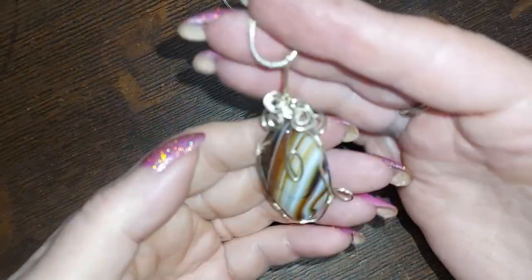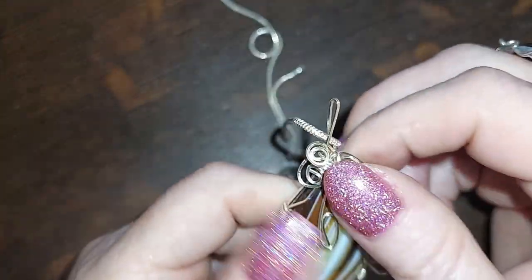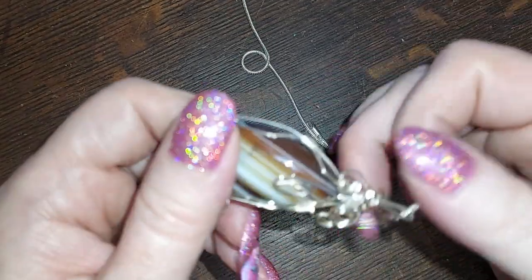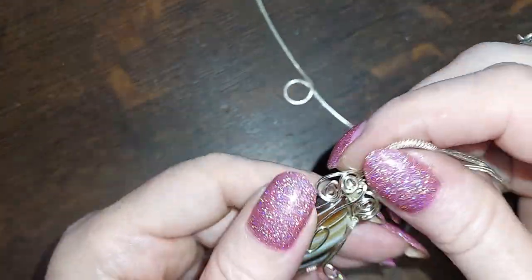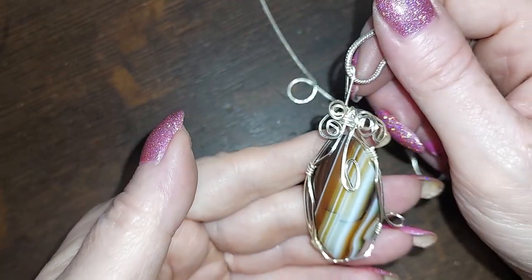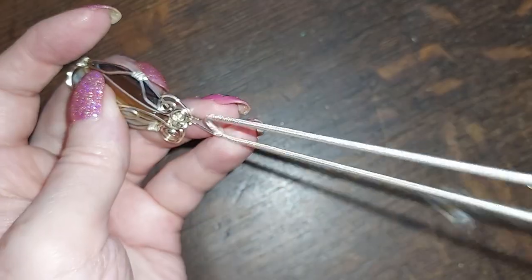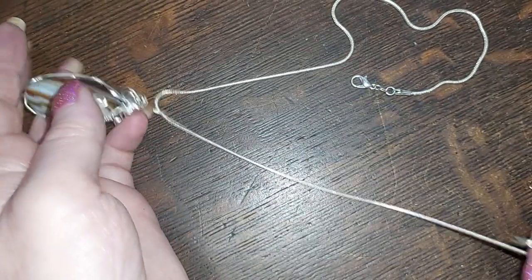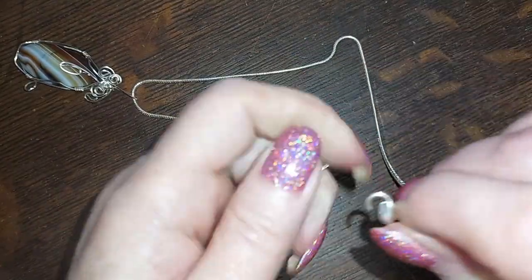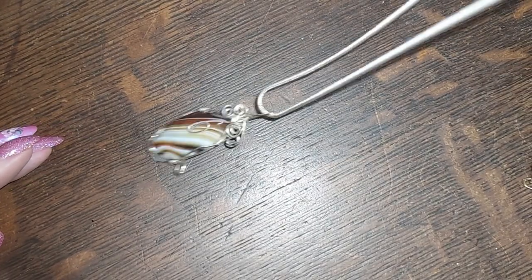Ooh, look at this. This is pretty, too. This is on a nice snake chain. It is a wire work that somebody made that has become a little bit funky because being in a box like that, anything wire work gets a little funky. This is brown Botswana agate. Yes, very nice. Hand done. Gonna do that for 7.